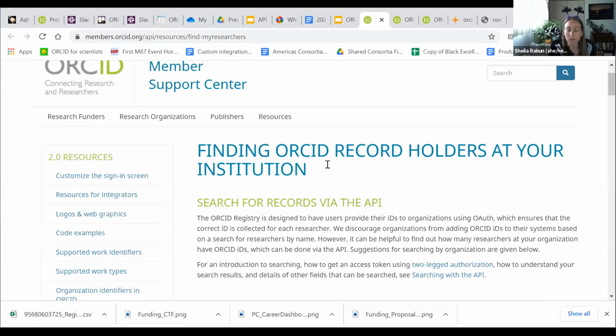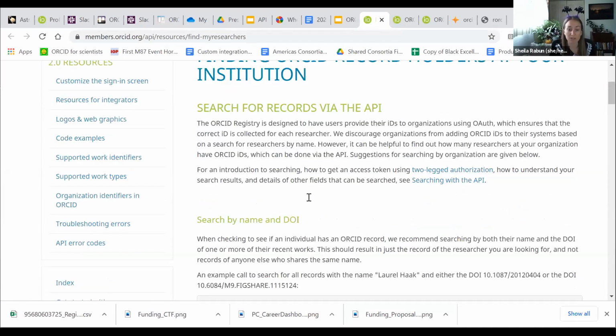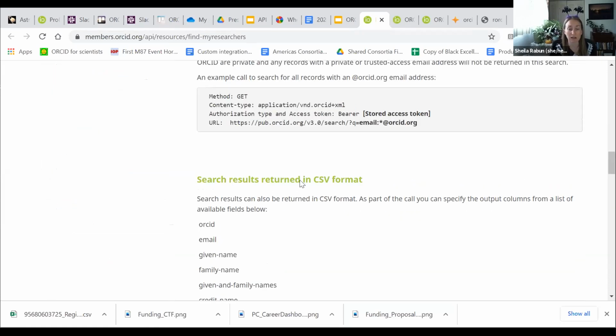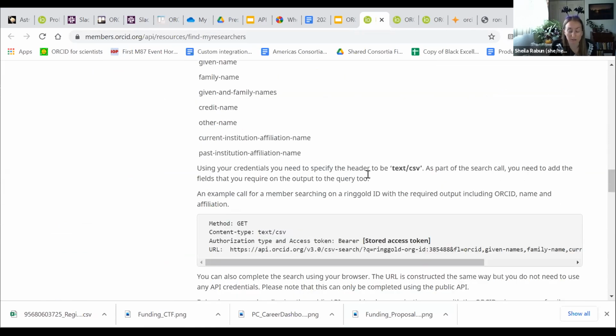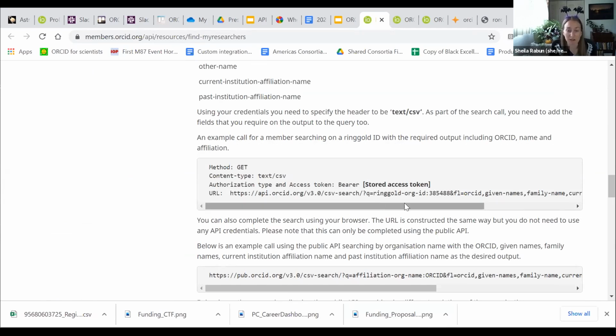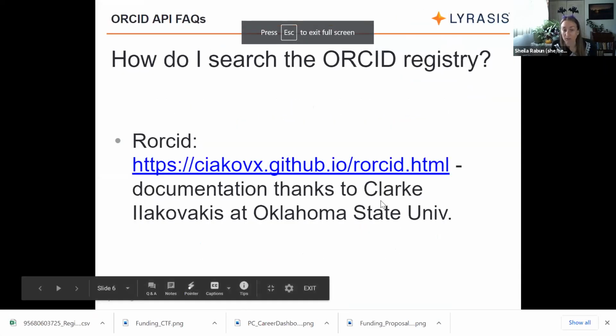That's where most of the searches are coming from. So this tutorial goes into detail about how to use the command line or programming skills to find out who at your organization has an ORCID ID. So you can search by name, by DOI, affiliation. There's instructions there on how to do that. This is a little more technical. So if you're not a developer or somebody that uses the command line on a regular basis, this might be a little intimidating, which is one of the reasons why we also have some other options.